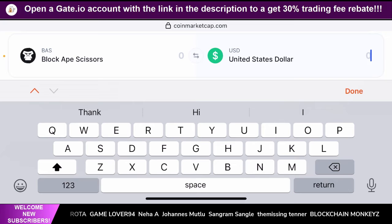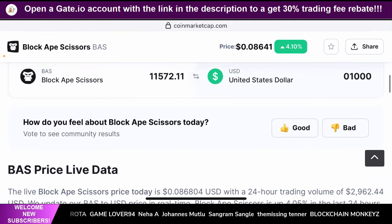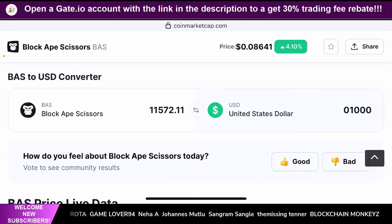So the lowest amount that I personally can comfortably put into this token is $1,000, right? Because as I said, I know that this is a guaranteed Binance listing. So putting $1,000 into this token is a no-brainer for me. But again, you don't really need to put in that much money. You can put probably less than $100, maybe even $10, $20, $50, whichever you're comfortable with, right?